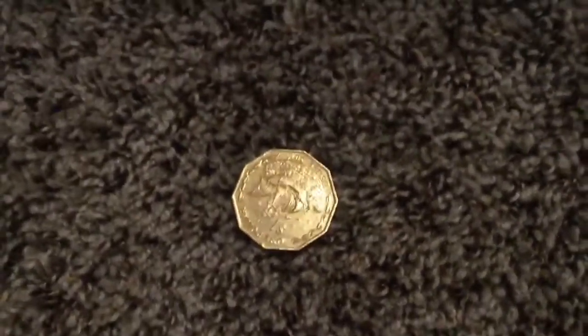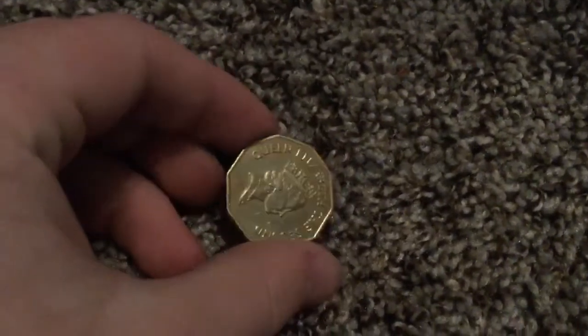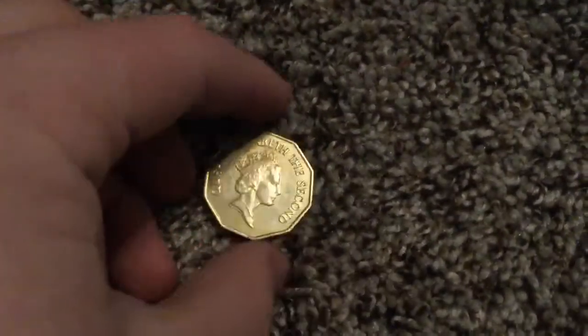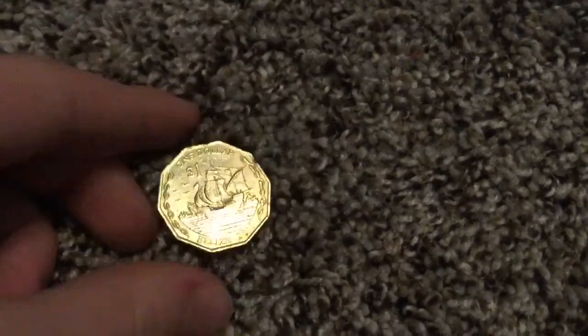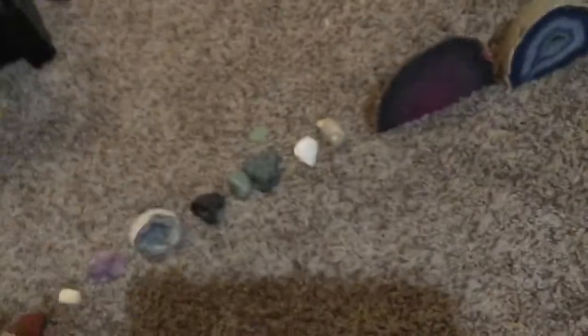That's some of the rocks I collected so far. Almost forgot to mention this beauty, this little thing I got. What is this again? Oh, Queen Elizabeth II coin. I don't know what it's from. It's like a dollar coin. And if you can recognize it, that's cool. Cool. And, yeah, that's my rock collection.